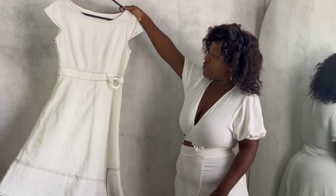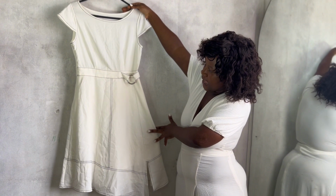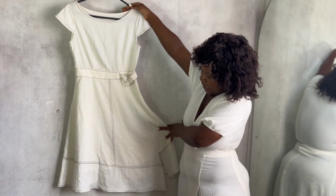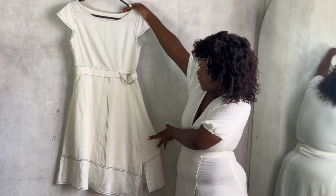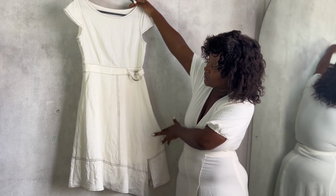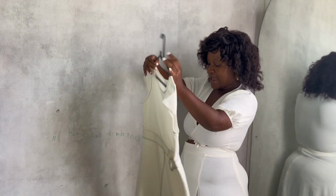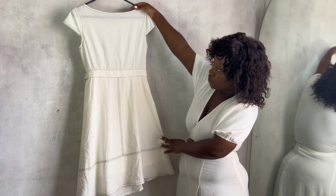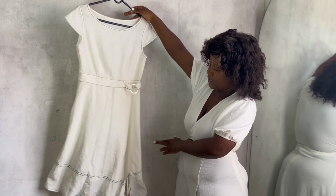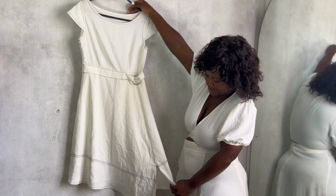The first dress that we are rating is this black and white dress. It is fully white with some black stitching. I would definitely rate this a 9 out of 10, mainly because I see some staining on it, but it feels like a really nice dress, and the skirt is lined. It has a side zip, and this is what the back looks like. It has a bit of dirt, it needs to be washed, but I think it's a really cute dress with a little slit over here.